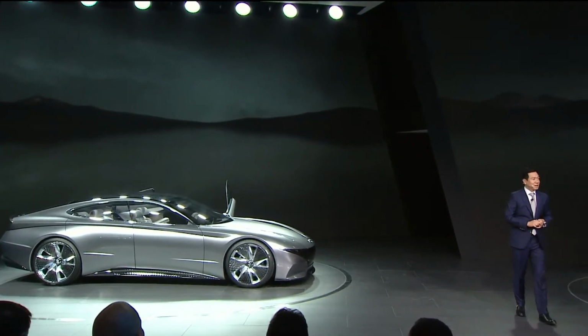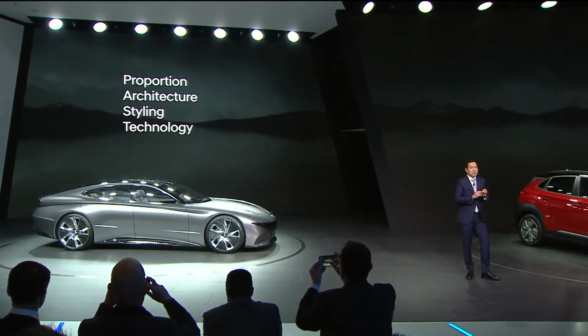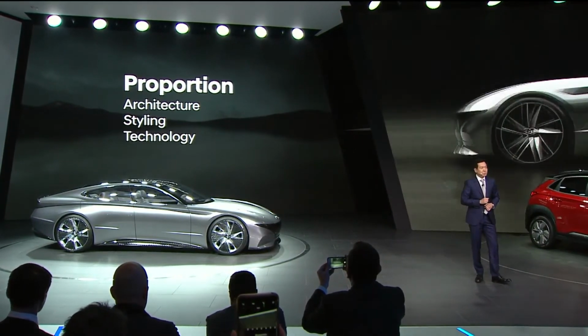Magnificent, isn't it? This is the car, the cornerstone of Hyundai design. Now, let me tell you why. Our definition of sensuous sportiness is based on the harmonization of four key elements in design: proportion, architecture, styling, and technologies. So the first thing is the proportion.